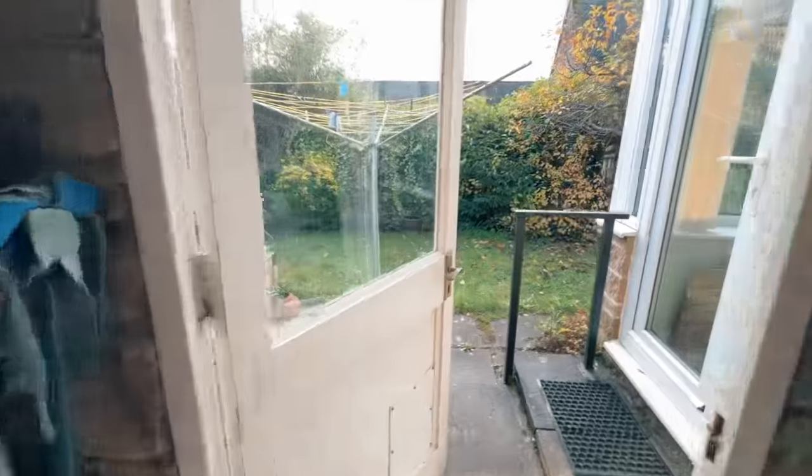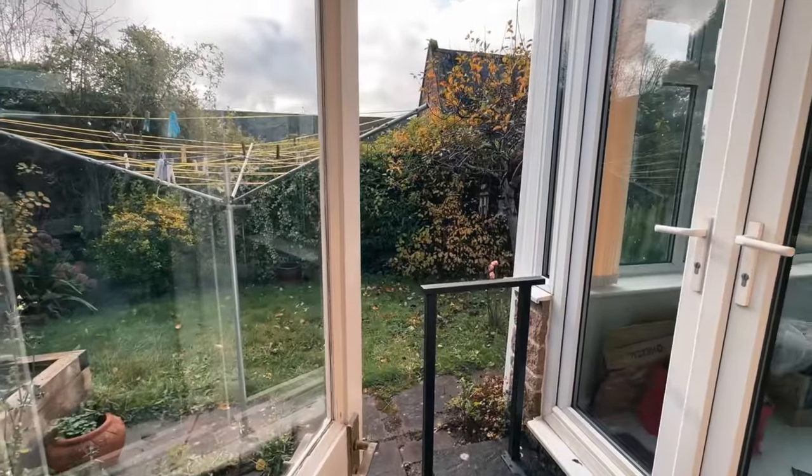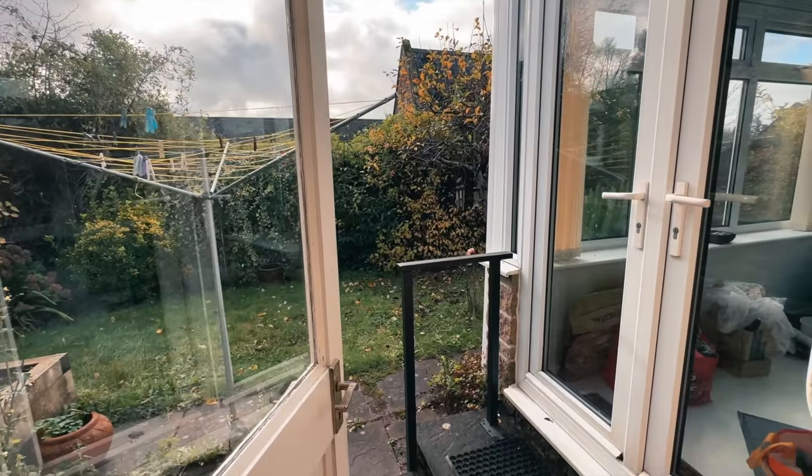Oh, some bird action in there. I think it's because it's getting empty. They're very hungry, these birds, aren't they?